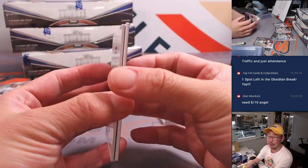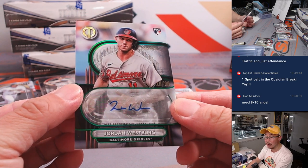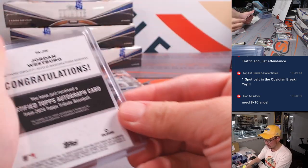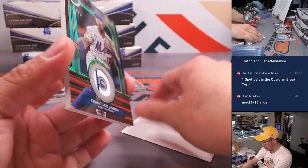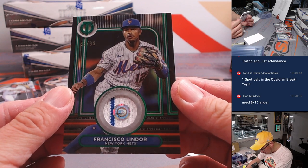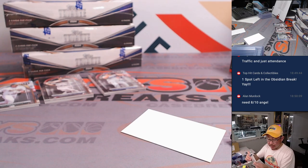Your daily geography lesson with Joe Jaspy. We love geography here. We got Jordan Westberg, 20 out of 99, speaking of Baltimore. Rookie auto for Chris and the O's. We got Ernie Banks. Let's play two. And Francisco Lindor, 33 out of 99. The hologram sticker, KV23058580, I think. Joe Lawson with the Mets. You can look that up, MLB.com/authentication.